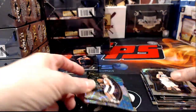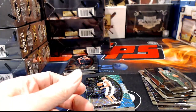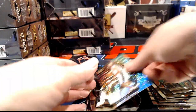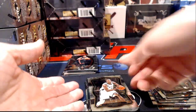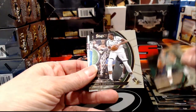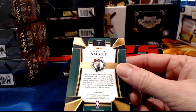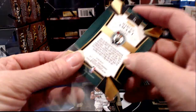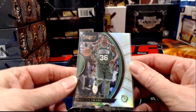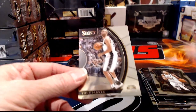And who do we have? Is that oh, that was a prism too. Sorry. J.J. Barea for the Mavericks. This is Tony Parker for the Spurs. And for the Celtics, Marcus Smart. Well, I was not supposed to. See, I'm in the habit, right? I'm just in the habit of putting them all in the sleeve automatically. So even though I said I wasn't going to, I just did with that one.